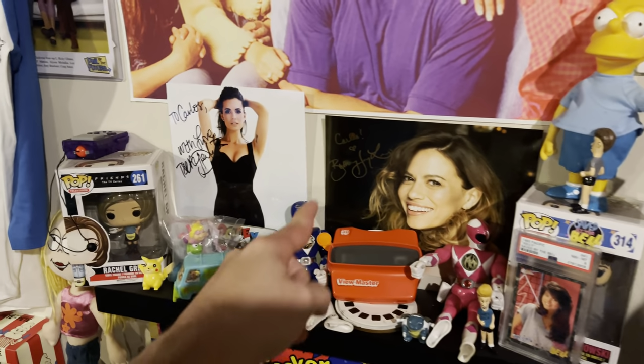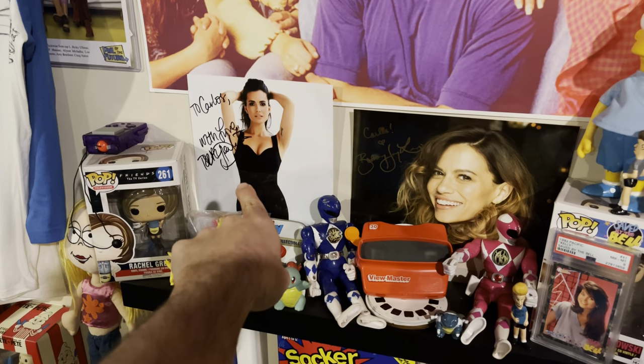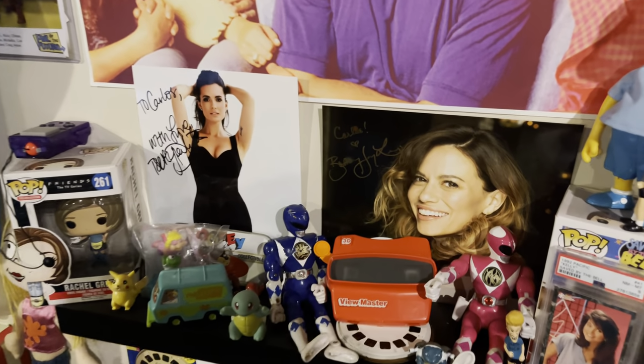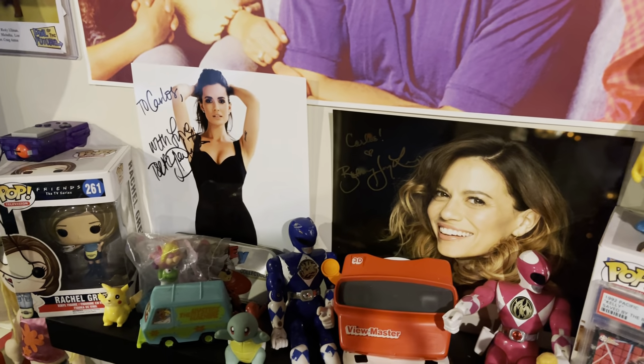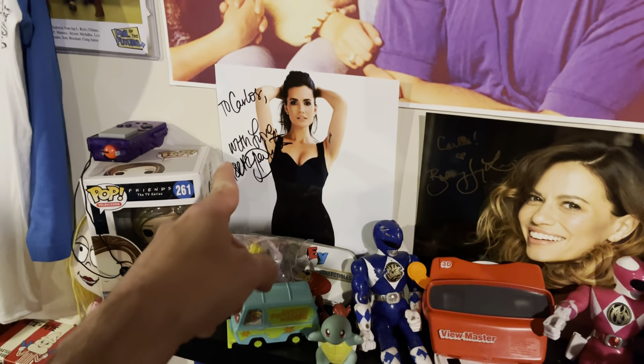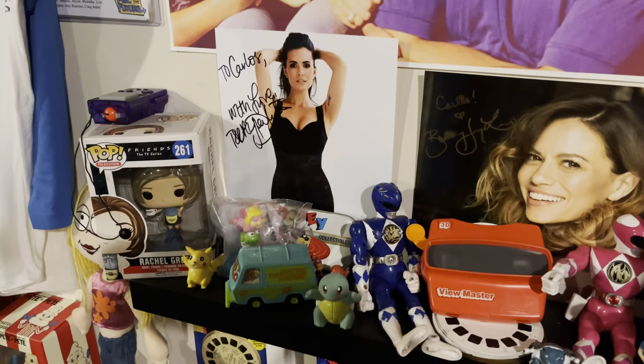So, speaking of One Tree Hill, I got these two. This is the nanny from the show, if you guys all remember that. This is, of course, Bethany. Really cool that I have these autographed that my mother-in-law got for me when she met them, and they're obviously autographed to me. It says to Carlos, which is fantastic. Like I said, love that show.